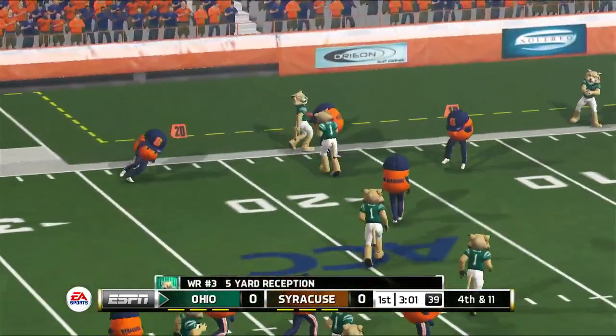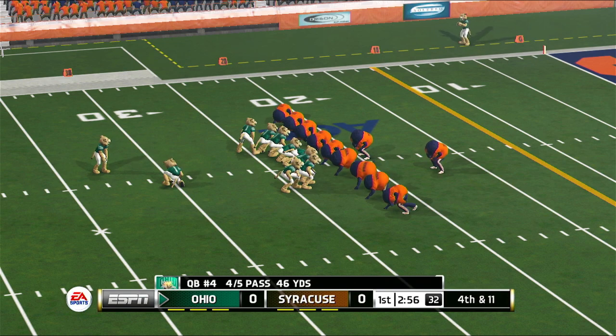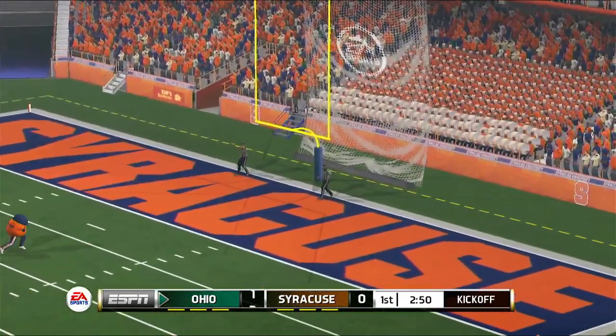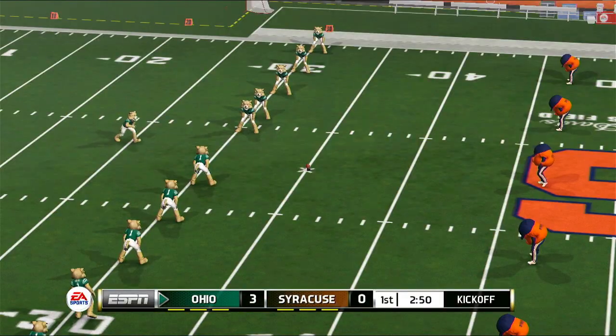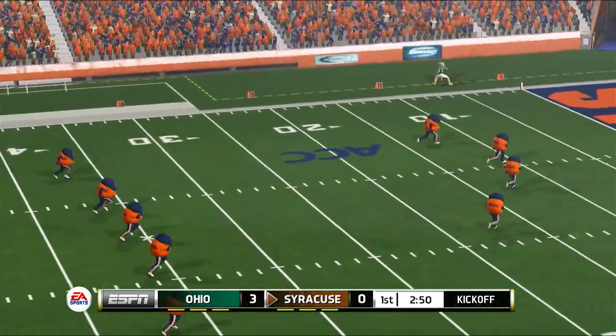With room to run, out of bounds around the 23-yard line. It's fourth down. They're going to try a long field goal here. Ohio could take the lead with this field goal. It's up, and he nails the long field goal. And he's got to be happy about that kick. Oh, no question. This kid is just a solid kicker. 3-0, Ohio.